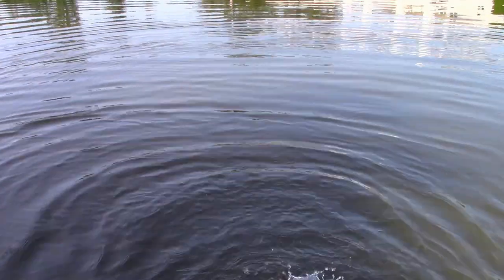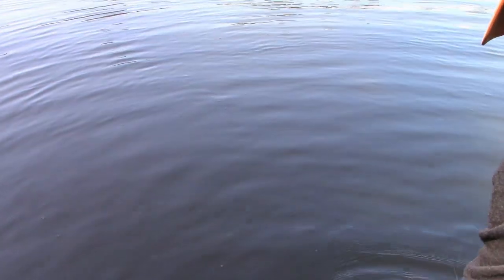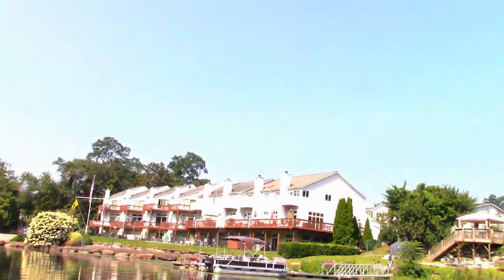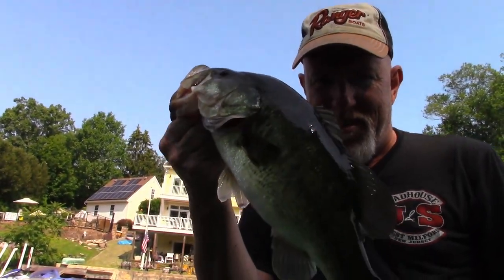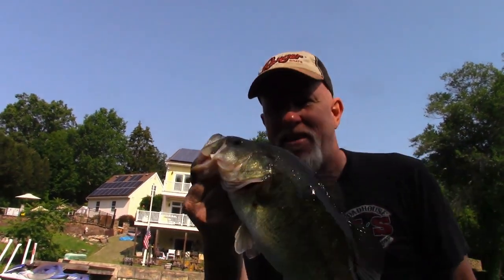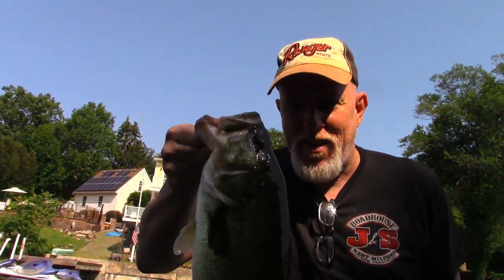Oh yeah, look at that, that's a nice fish right there. Oh yeah, folks, look at that right there. Check out that bass. That's a nice fish right there, man. That's a chunk. That's what they call a chunk. I gotta get a picture of that.